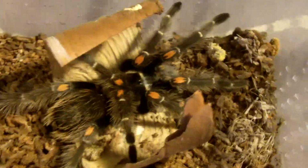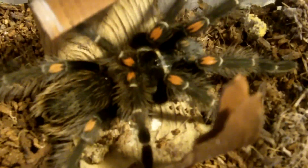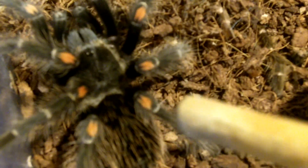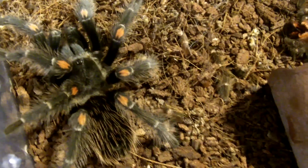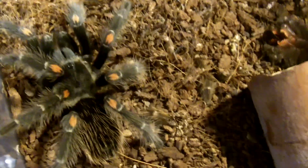Cool. Alrighty, these are my pair of Mexican flame-knee tarantulas, Brachypalma auratum. So here's the male, named Leon. Ooh, Claire must have molted too. This is the female. They look very identical to the B. smithi, except for the fact that they have flame tip knees. You can see all over her body. And they're much more skittish than the Smithy, so I don't often advise handling them.